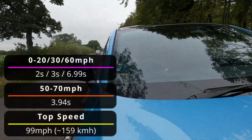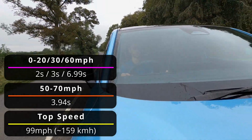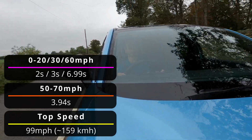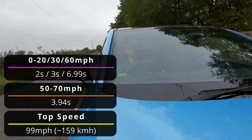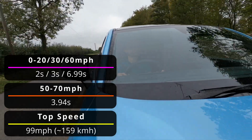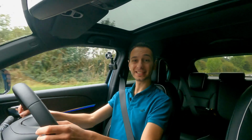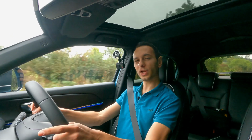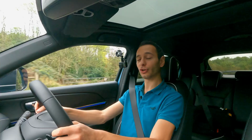I actually had this tested via Race Logic's Performance Box Touch: 0 to 20 miles an hour in 2 seconds, 0 to 30 miles an hour in 3 seconds, 0 to 60 miles an hour in 6.99 seconds, 50 to 70 miles an hour in 3.94 seconds, and a G-force of 0.52. As for its top speed, it's limited to 99 miles an hour. Now, it's not exactly going to set your world alight, but that should certainly suffice for the target market. What will be of disappointment, however, is to know that this vehicle does very much suffer from a lot of torque steer.